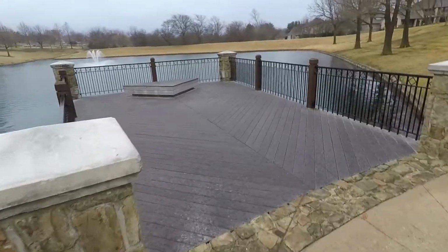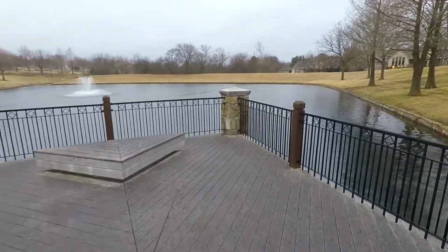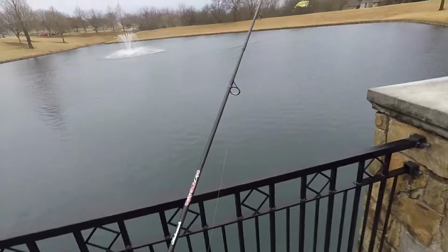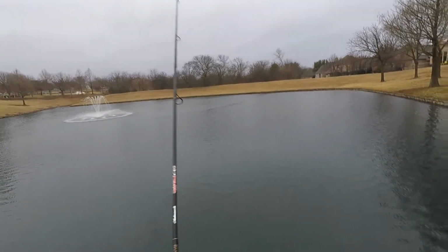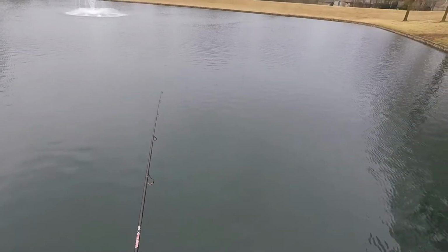All right, guys. I'm gonna fire off this little community dock here, straight out there, and we'll see. The other thing in here is, I didn't bring any worms, but we've caught some hellacious nuclear waste bluegill, as my brother puts it, that are just absolutely titanic.